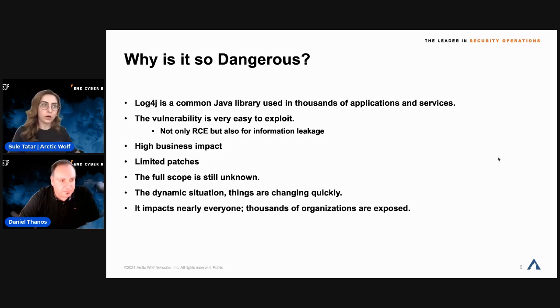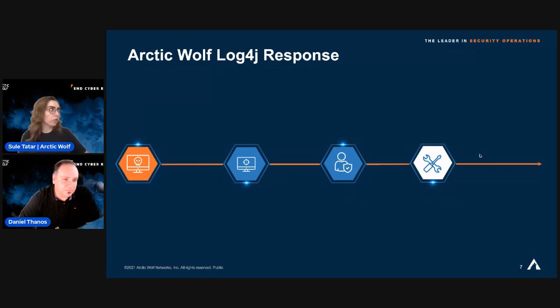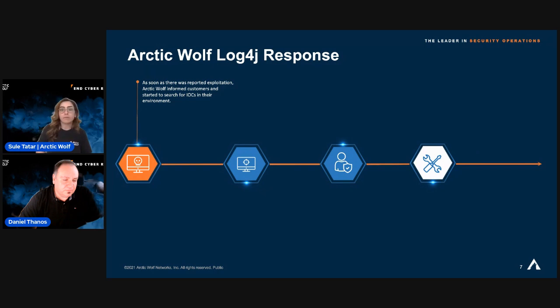Yeah, definitely. So, with that, let's dive into how ArcticWolf responded to the Log4j vulnerability. As soon as exploitation was reported, ArcticWolf informed all the customers and started to search for the indicators of compromise in their environments. Then we identified at-risk customers and started to work with them.